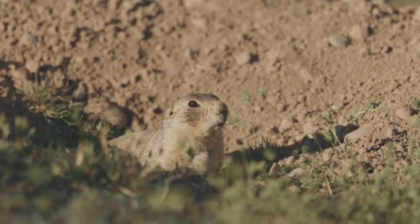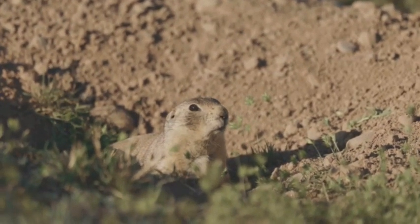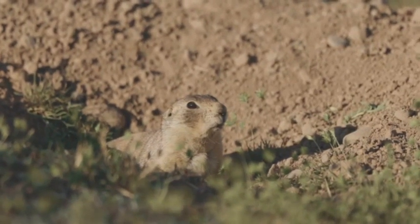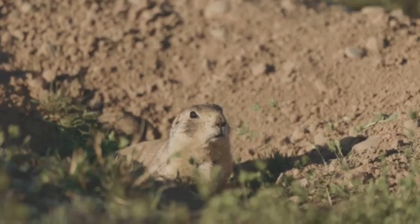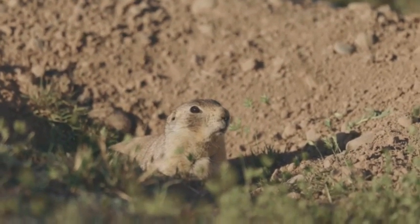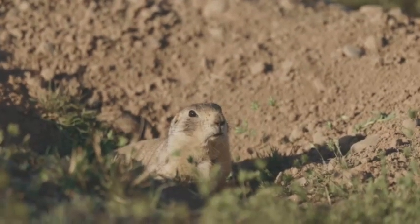One of the most fascinating things about prairie dogs is the way they build their homes. Their homes are not just simple holes in the ground. Prairie dogs are expert diggers, creating complex networks of tunnels and burrows beneath the surface. These underground homes can be quite large, with multiple entrances and chambers for sleeping, storing food, and raising their young.